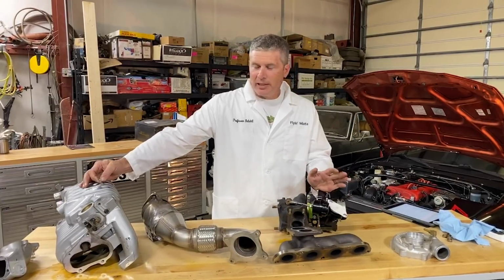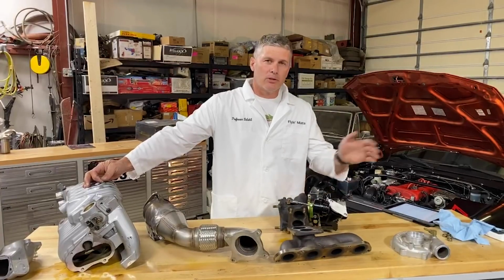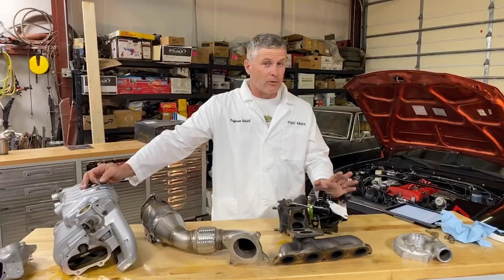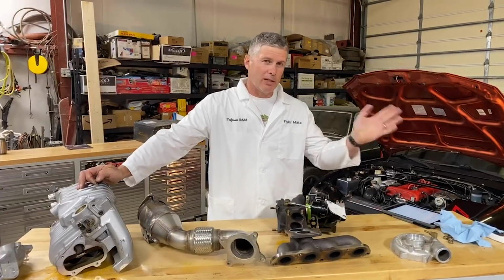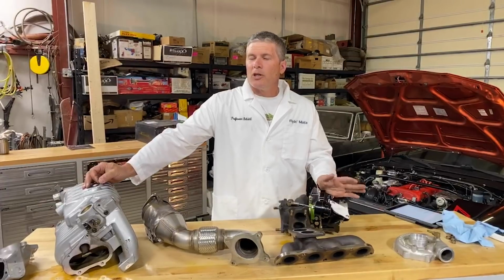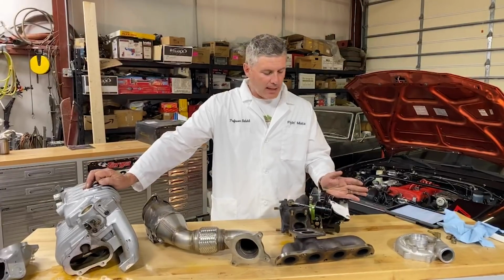And one of the questions that we get a lot at Flyin Miata is, we've sold turbos over the years, we've sold supers over the years, we sold very, very few centrifugals, although we've tested multiple different types, some which went to market, some which didn't. Why do we use one over the other? And it almost always comes down to the implementation.